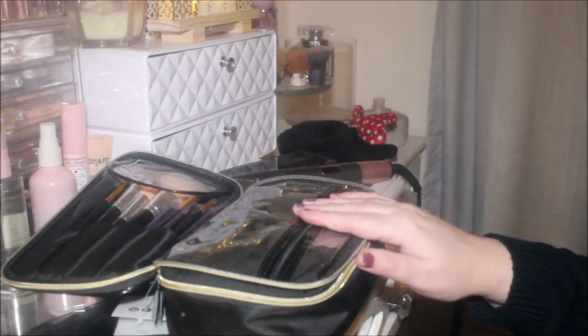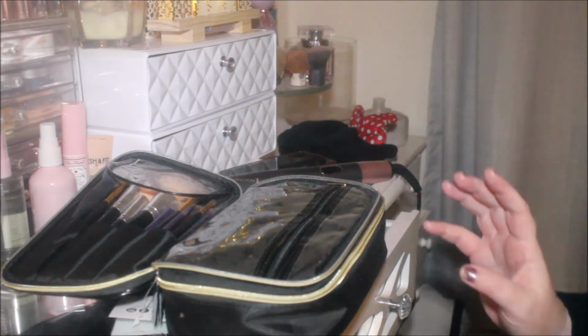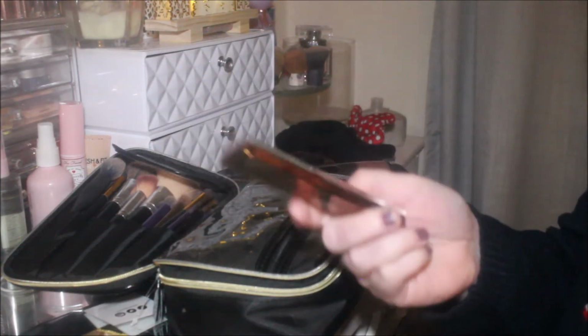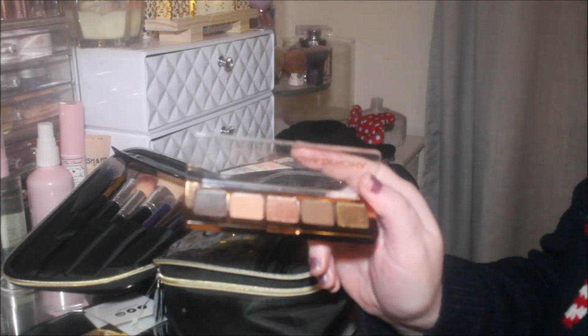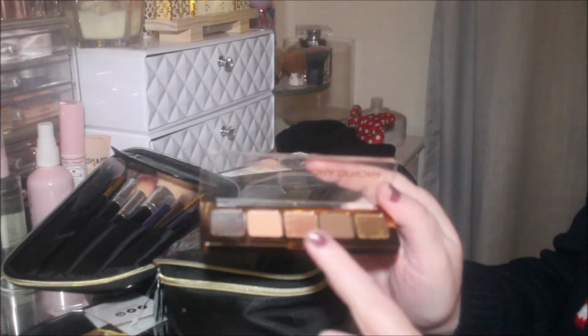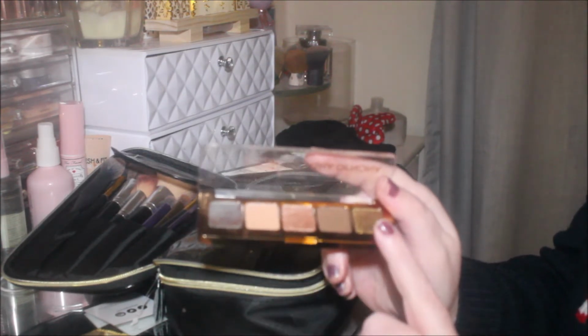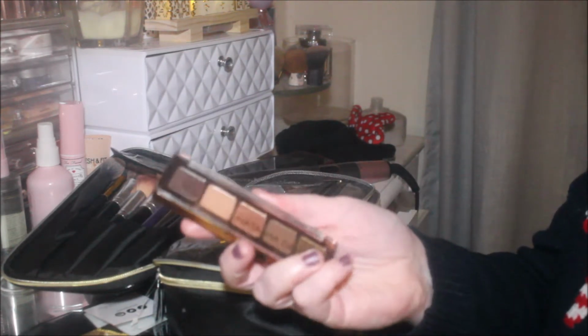Yeah, that's fine. Right, so now I just need to get the palette that I want from my acrylics and I'll be back. Okay, so the palette that I'll be using today is this Natasha Denona Mini Star, and I said yesterday in the Shop My Stash, you'll definitely see the Shop My Stash before this one goes live. I said that I wanted to use this shade and this shade, and then the other two shades I'll do in another look just so I can do a review on it at the end.